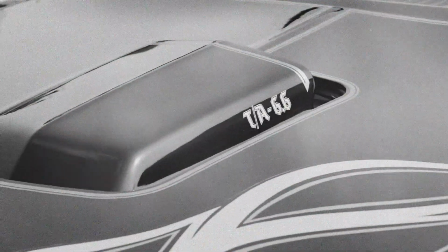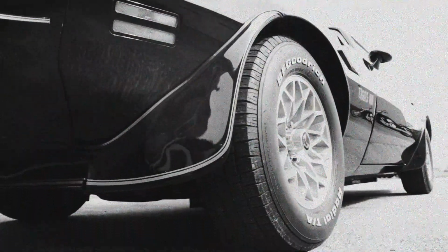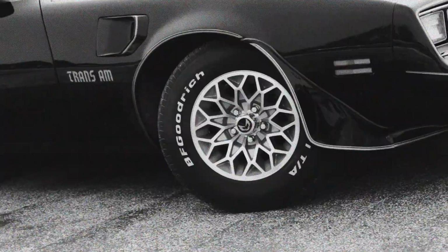Trans Am styling is aerodynamically designed for outstanding road performance. Heavy-duty front and rear stabilizer bars give Trans Am precise sports car handling.